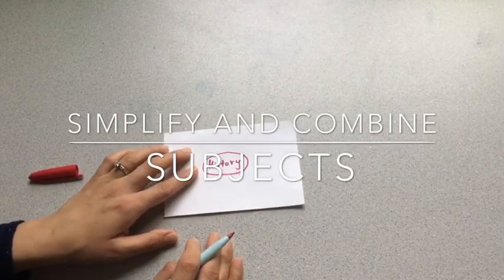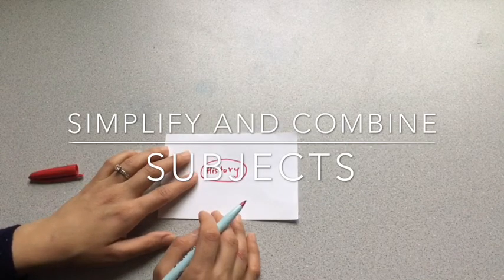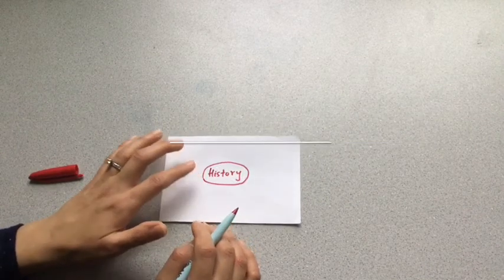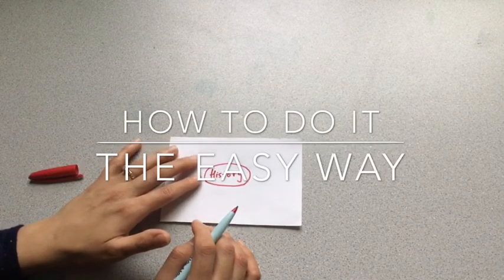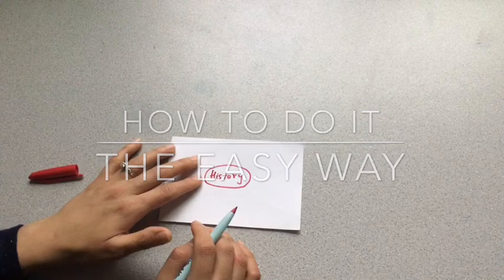So, to combine and simplify multiple subjects, I begin with a history curriculum. And in my case, I use Story of the World, which I do have to substitute, but for the most part, it's a good curriculum, and I begin with that.